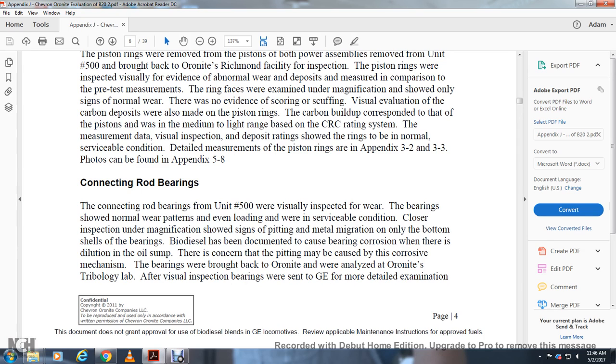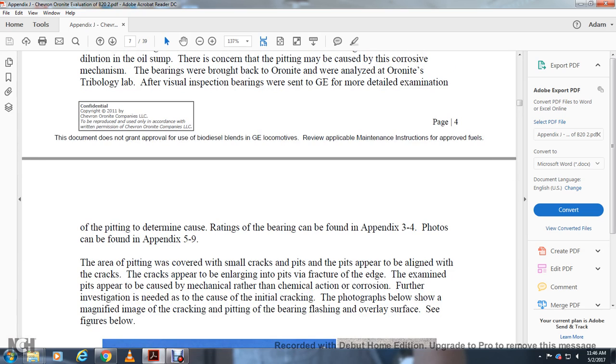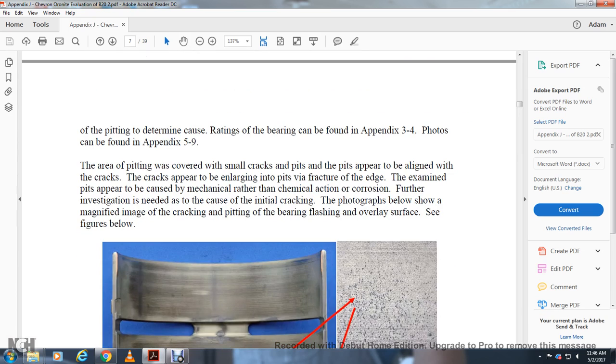The bearings were brought back to the Ornite and analyzed by the Ornite tribology lab. After visual inspection, the bearings were sent to GE for more detailed examination of the pitting, determining the cause. The rating of the bearing is found in Appendix 8.3.4, and the photos can be found in 5.9.